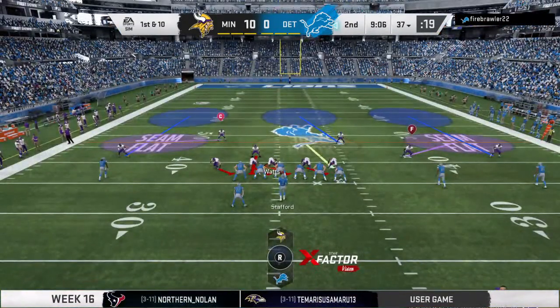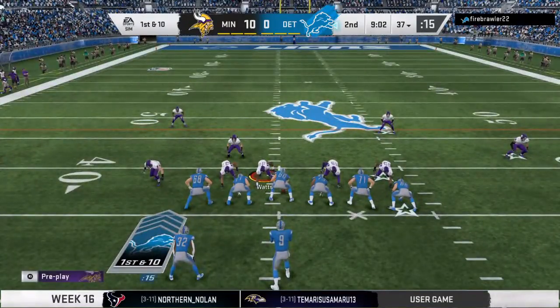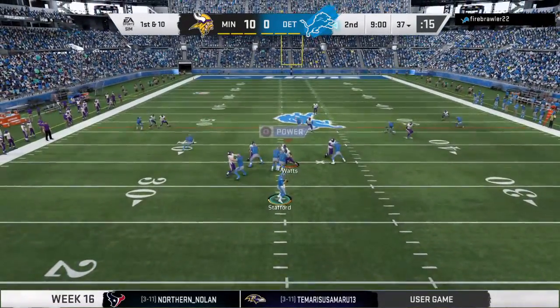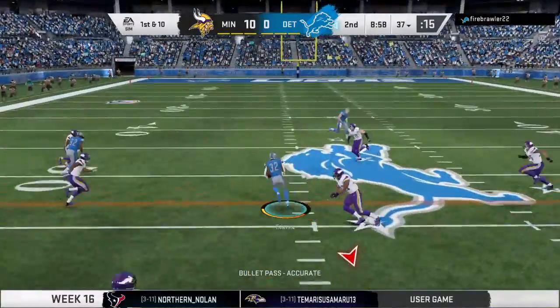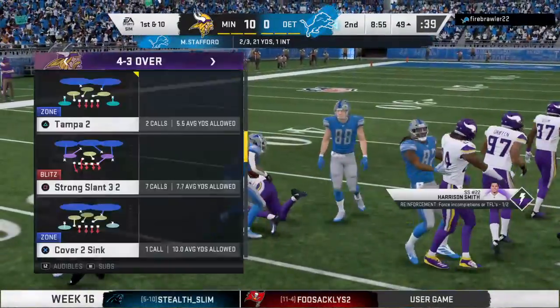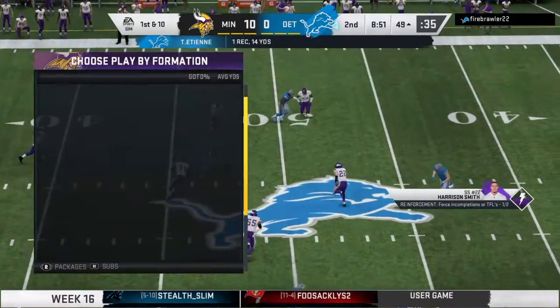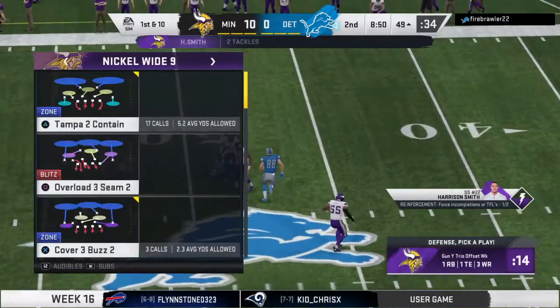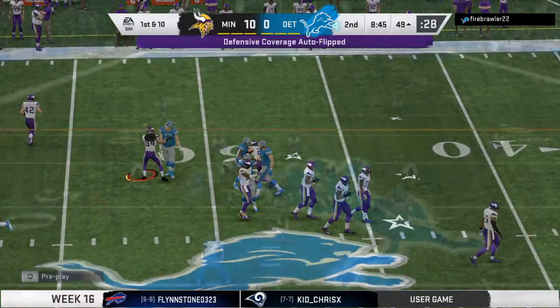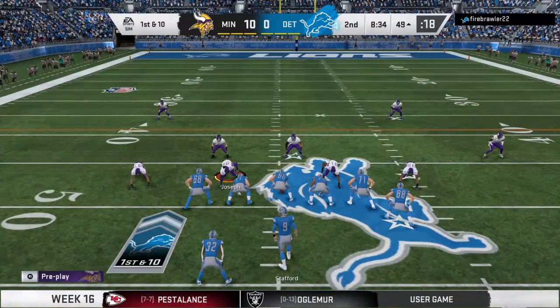Line of scrimmage, the 37 on 1st and 10. Crunch time, defense. A shotgun snap for Stafford. Now he'll dump it underneath to his running back, complete. And he'll be taken down, but not before he gets into enemy territory. It's a gain of 14 and a 1st down for Detroit. This offense finding its legs now. Here's another 1st and 10.